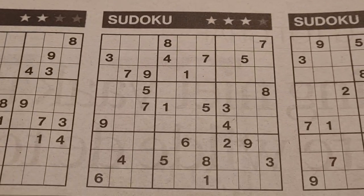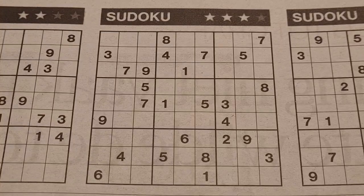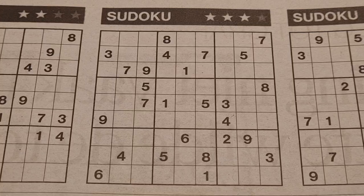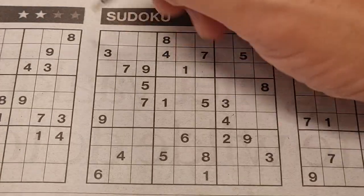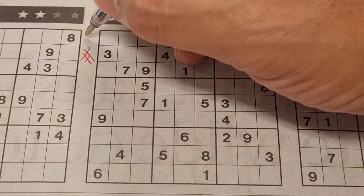I won't do them all, only half of them I will solve. Why? Well, it's too much for me, time consuming, and I need the same time for uploading it to YouTube. Otherwise it will be a day job for me. Alright, first one I will solve is a Sudoku with 3 stars.